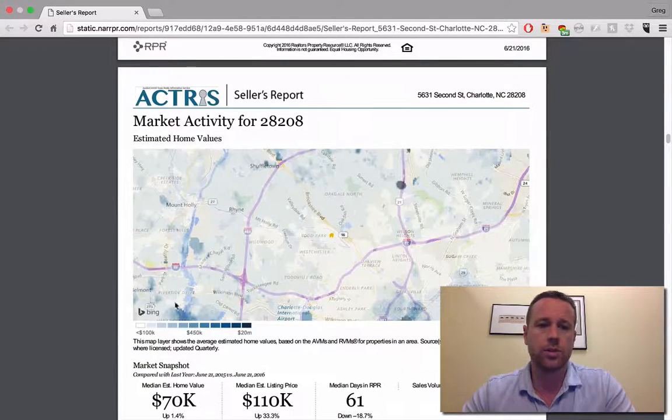So this just shows an estimated home value heat map. We can see, hopefully you guys can see, the house is right here where it's on the lighter side of things. So we can expect most houses to be under this $100,000 range.